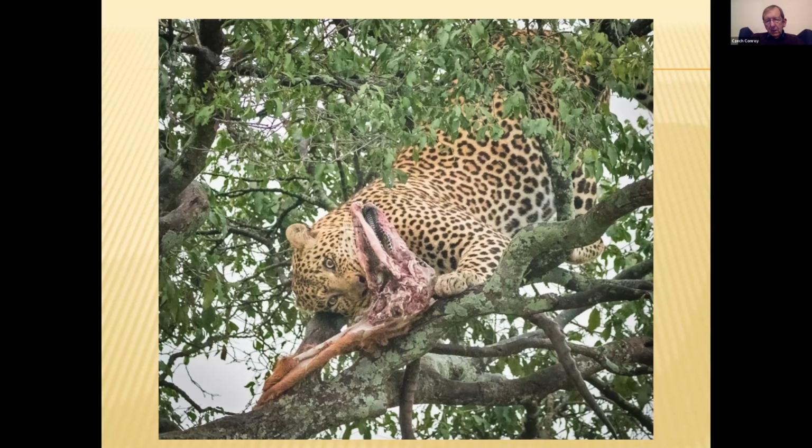This one has caught an impala. You can see the skull, and if you look below the branch where the skull is, you can see the 2 horns sticking out below. So he's just finishing off an impala that he's caught during the night.